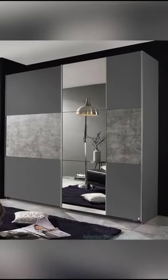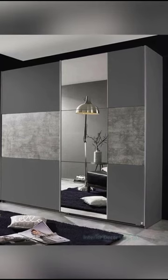Glass wardrobe looks classy and gives the reflection of the full room. Glass door wardrobes are affordable in prices and easy to use. One of the biggest advantages of this kind of wardrobe is that it makes the bedroom look spacious.